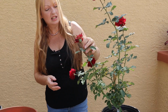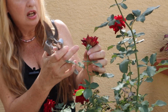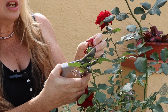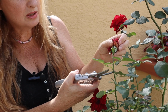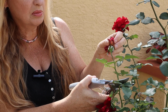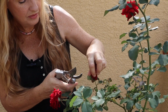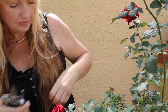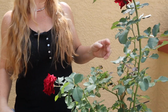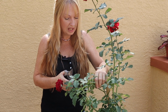This needs deadheading, so taking my secateurs. So normally you'd go down to the bud. Just because I want to make this bush up a little more, I'm just going to go down a little bit further, and this one too, down to a leaf node. That looks good. Now, it's got a couple of little black spots on it.